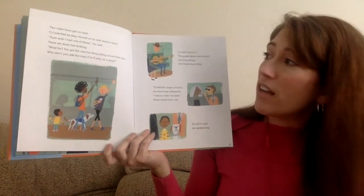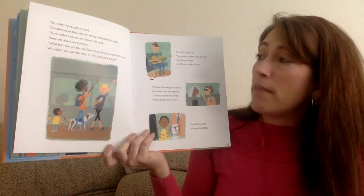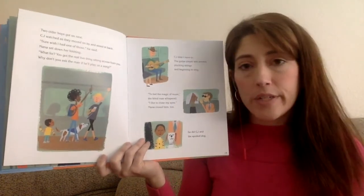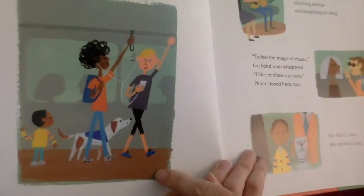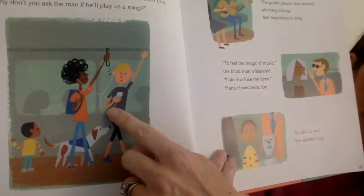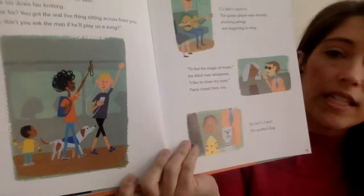Two older boys got on next. CJ watched as they moved on and stood in back. "Sure wish I had one of those," he said. These two boys have a type of a music player, and they both have an earphone in their ears. They're listening to music.